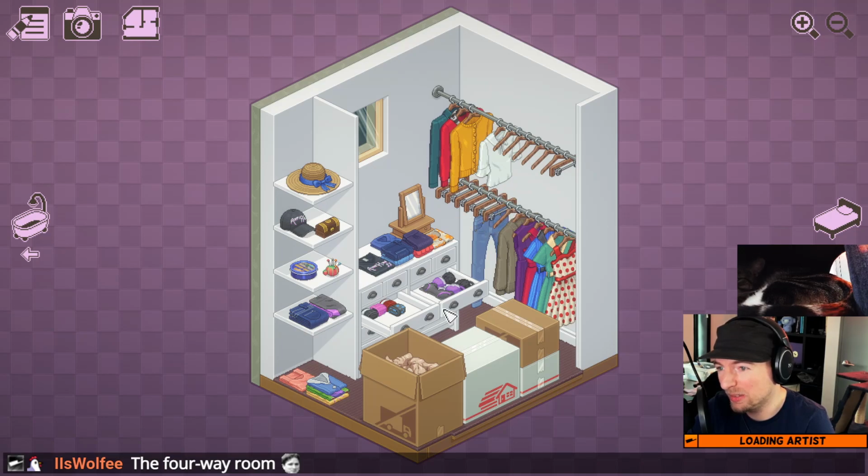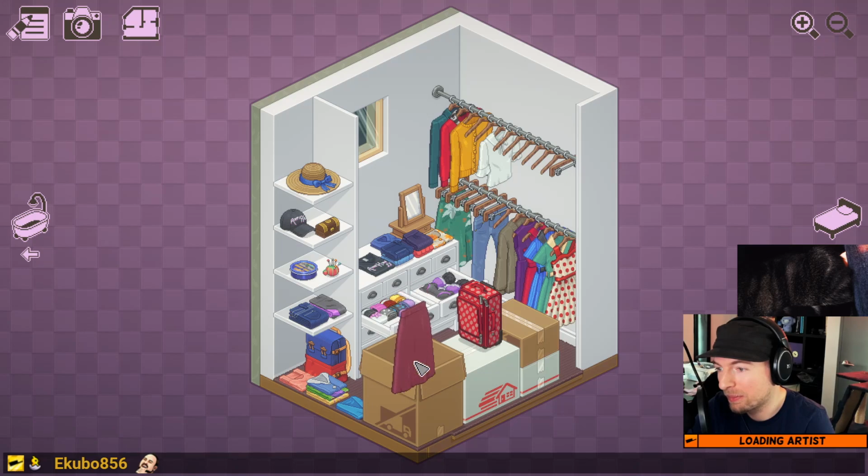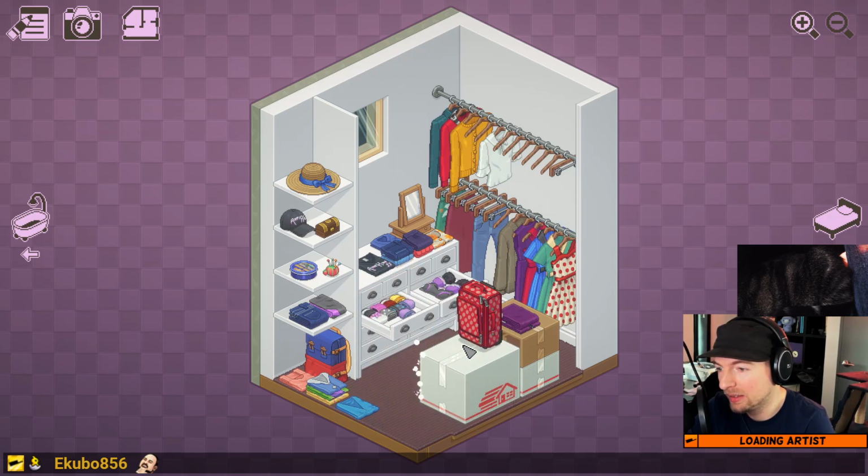Wow, really? There's no more. Damn! They are drowning in coat hangers here. Oh, that's a cute backpack. Did they rob a clothing store or something? How does anyone have this many coat hangers? Oh, geez, running out of space. That's a pajama top. I'll put that under the bed.